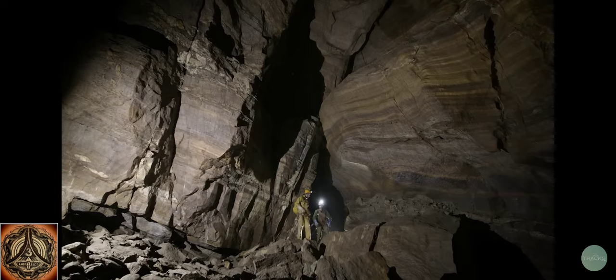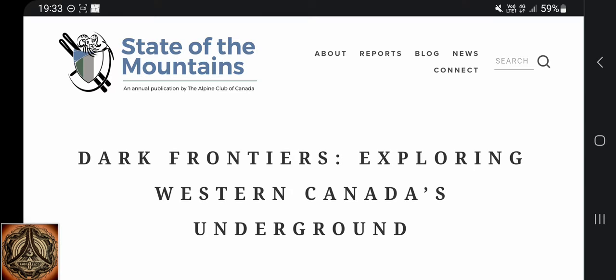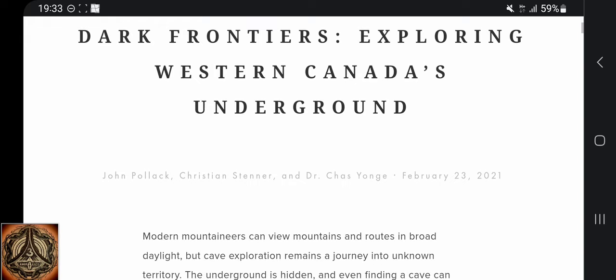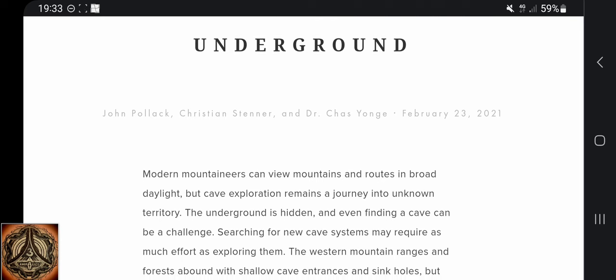That's amazing. So I tried to find something about this. And that's something I found about maybe this cave as well. Because it turned out there are many caves in Canada. So in a way, Canada has quite a lot of geological similarities with Finland. So there could be many undiscovered caves in Finland as well, somewhere. State of the Mountains. Dark Frontiers, Exploring Western Canada's Underground. February 23rd, 2021.